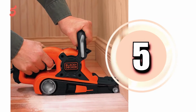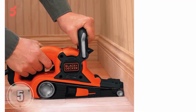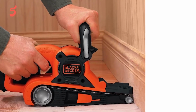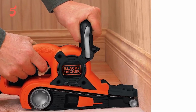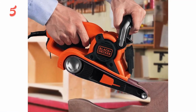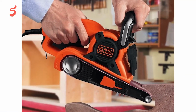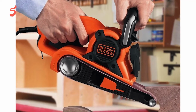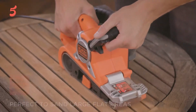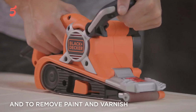In the 5th position we have the Black & Decker Belt Sander. The tool's front roller helps reduce your need to perform flush sanding. The Black & Decker is a 6-amp tool, making it powerful enough for professionals and DIY enthusiasts as well. It's a compact and lightweight tool that has convenient features such as the retractable handle and the dust collector to maintain the cleanliness of your workspace.